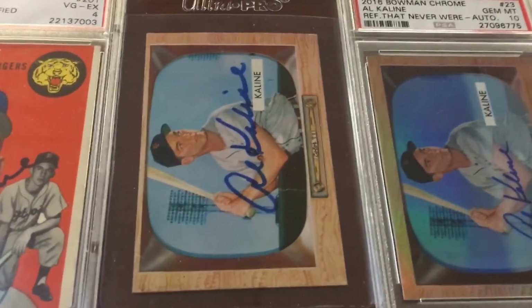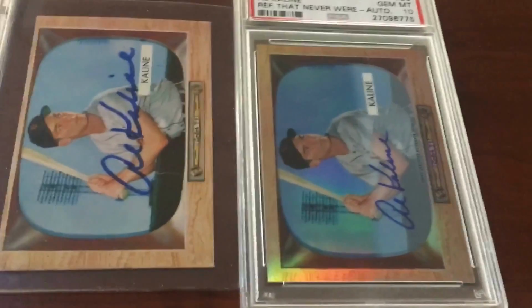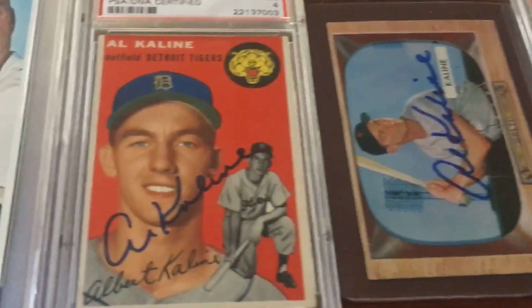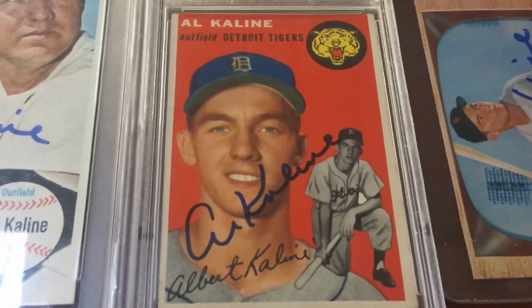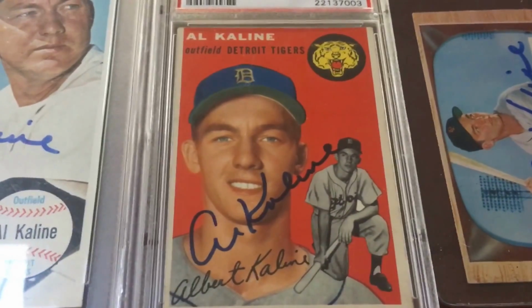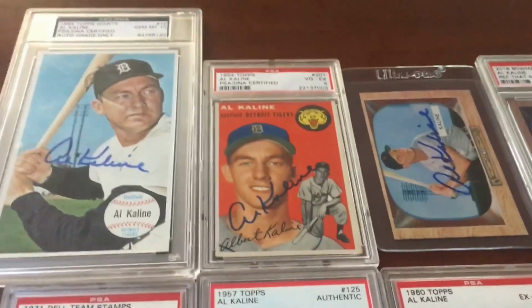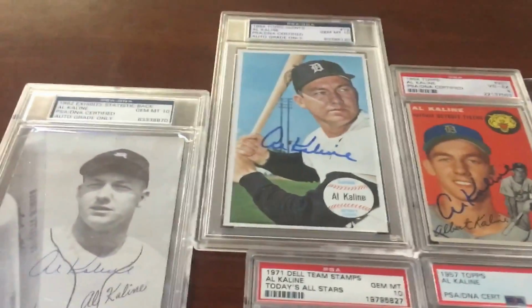That is not to mention, Al Kaline wasn't even in the top 25, but Al Kaline is Al Kaline. And this guy just tore it up in the World Series. A great leader. I don't think they would have won the World Series without his leadership. He was one of the veterans of Major League Baseball at that time. But man, the great cards. One of my favorite players, Mr. Tiger, Hall of Famer.